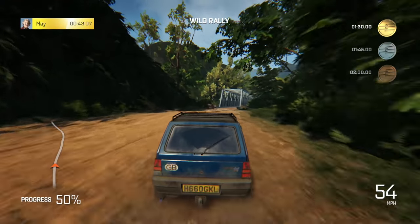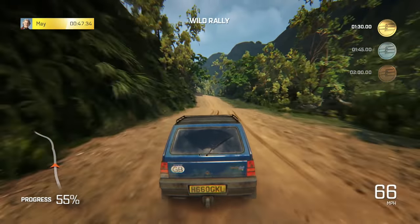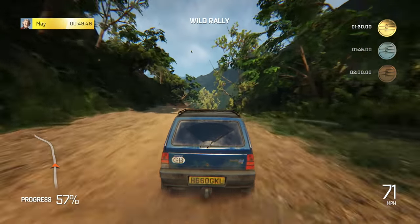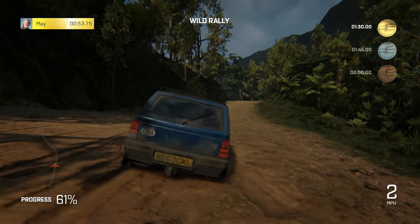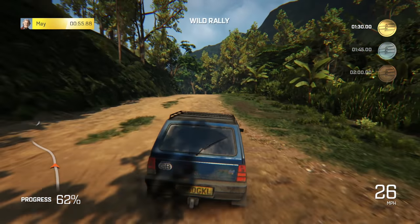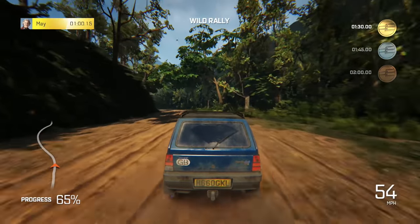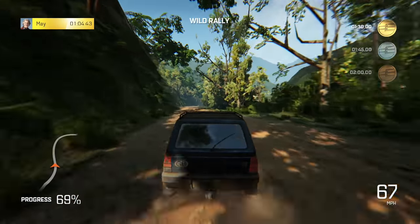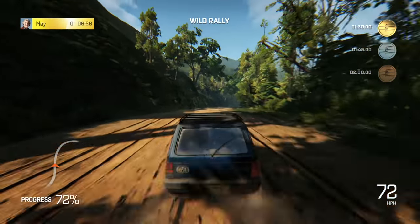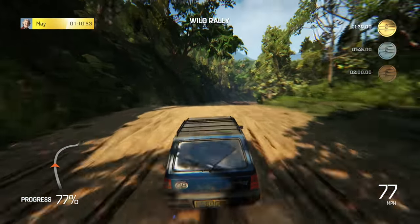Uh-oh. Hit those rocks. Who puts those rocks there? So dangerous. Again. Crashed. Wow. Right then, let's go. I don't know how that's going to affect my time. We was definitely on course to do it. It's now going to be a little bit tight. Definitely lost my time. Might be okay. Just about.